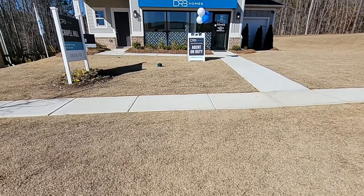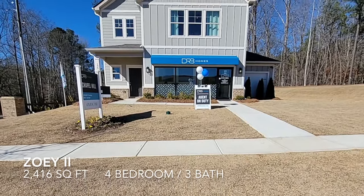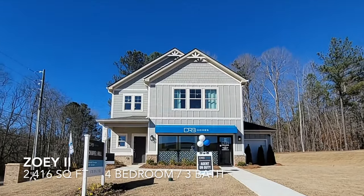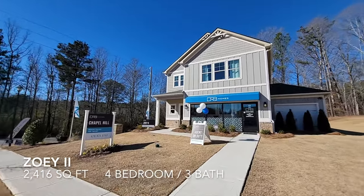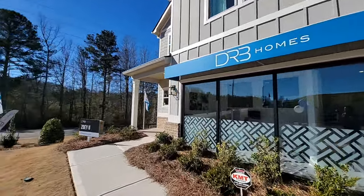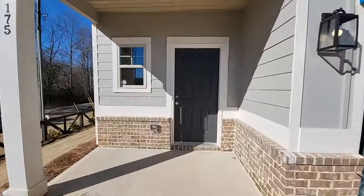First up, here we are at the model home. This is the Zoe 2, and right now this floor plan is starting at $406,000. This model comes in at 2,400 square feet and is a 4-bedroom, 3-bath home. This is one of the floor plans where you have a secondary bedroom on the main level and a full bath. And wait until you get a look at the primary suite on the second story. It's not going to disappoint. All right, enjoy the Zoe 2 floor plan.